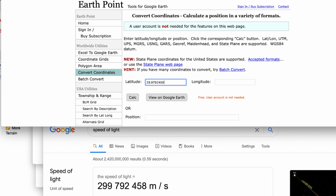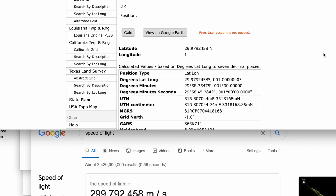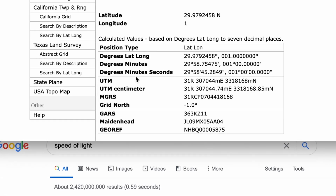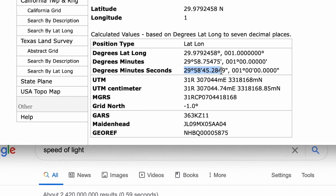We're placing the exact numbers that are equivalent to the speed of light. I mean, we know that the Pyramid of Giza is in the northern hemisphere, so we'll just put north. And then longitude, this could be whatever. We already have our longitude. Just put 1 if you'd like, just so that this thing will calculate. Press calculate, and your latitude is converted right down here in this degrees, minutes, second conversion. So go ahead and copy that.